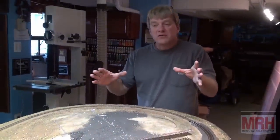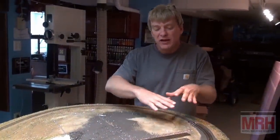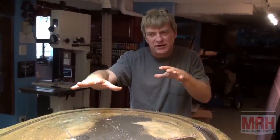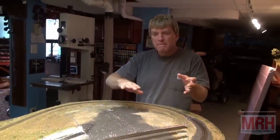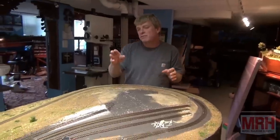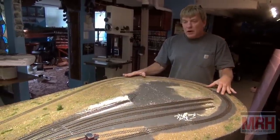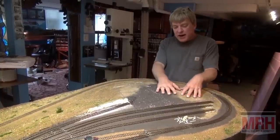Testing the models to make sure the models run. I've laid the track, I've soldered the track, everything is just sitting in place, not glued down, making sure everything works. Both trains are working, everything's good so far.